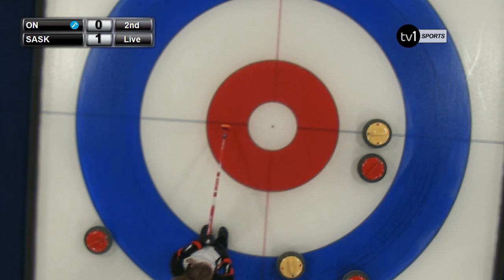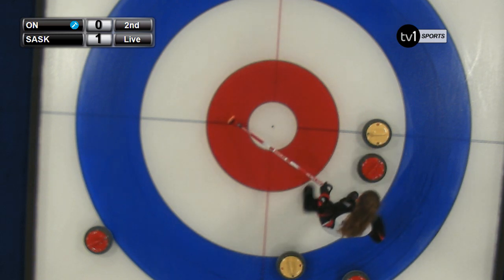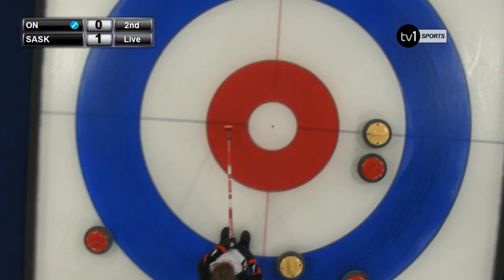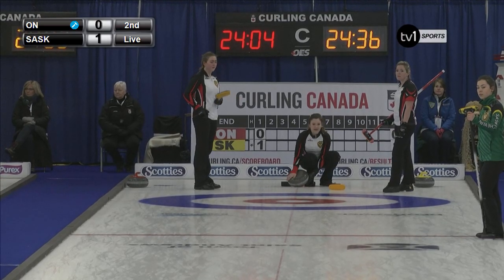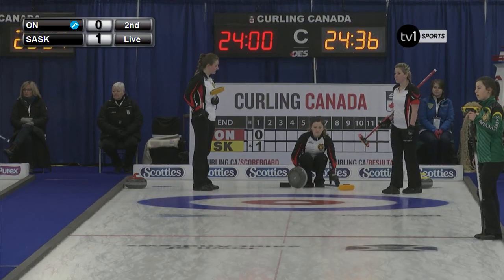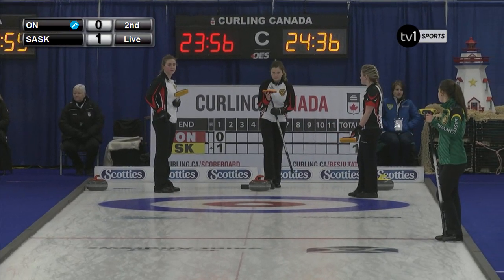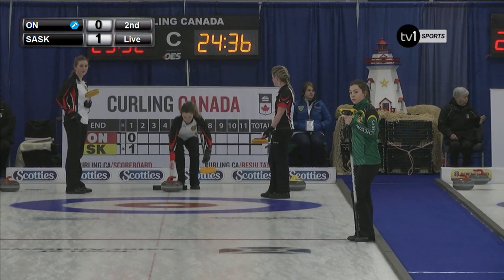So the other option there would have been to throw a guard. Yeah, if you were going to try and force one, you could guard that one. No, it's still yellow. Just still yellow, so that's okay. So she's still forcing her. Now she may be trying to draw down to it, and if she just moves it a little, they may get the deuce. Ontario skips first rock, and so we'll see if she can get that right combination of speed and line.